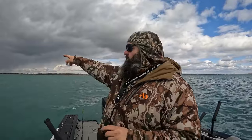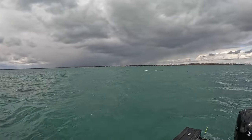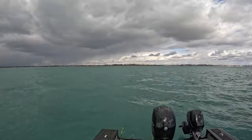But I was right on the edge. I don't know if you can see this or not. I don't know how well it'll show up in video, but it's a pretty obvious mud line. That's right where the fish were. So we'll actually see if I can pull this conclusion video off.